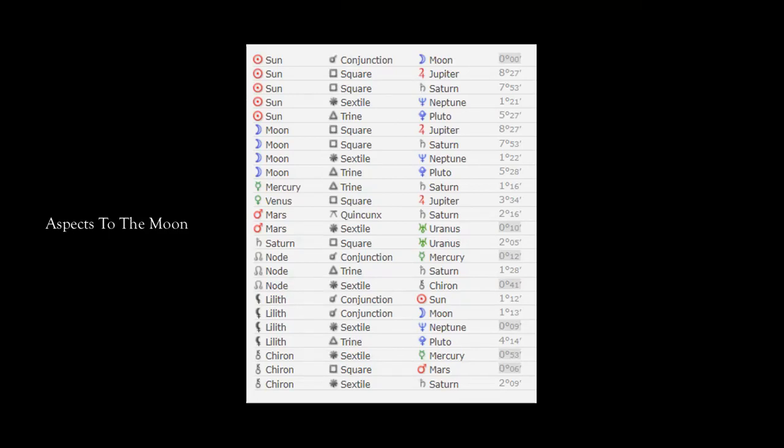Was there anything specific here? Well, look on the chart. The moon moves very quickly, but we can see what the moon is up to. It's square Jupiter, square Saturn, and sextile Neptune, which you picked up on with me just a while ago, Michaela. That's the nearest transit, yeah. And then the moon trine Pluto.